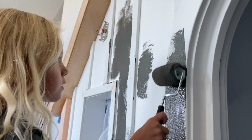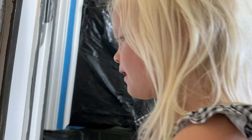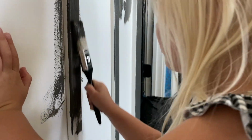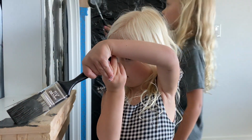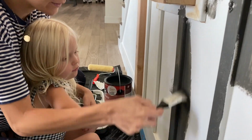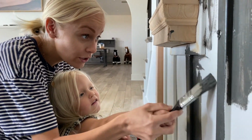Nice, Liz. Good job. Wow, Liz, you are such a good painter. Oh, I got some on my hand. And down, up, and down. Is that a lightsaber or a paintbrush? My anxiety level's going up way high. There you go. I get the corners. Yeah, we're getting all the corners.